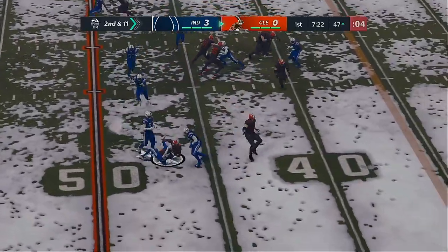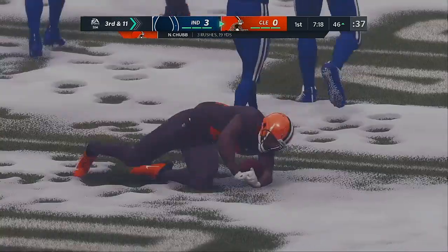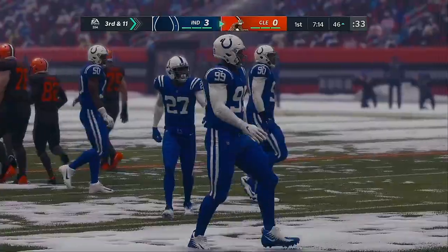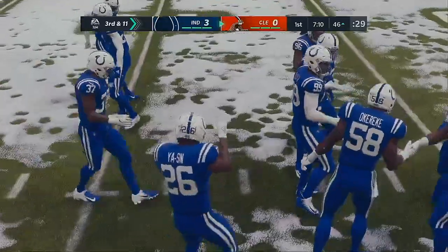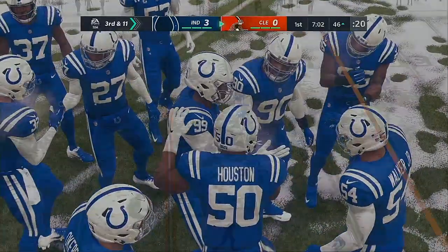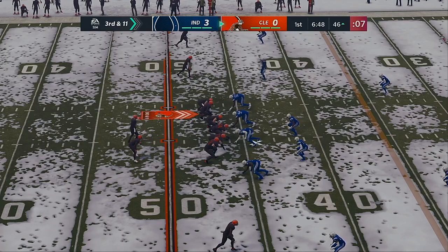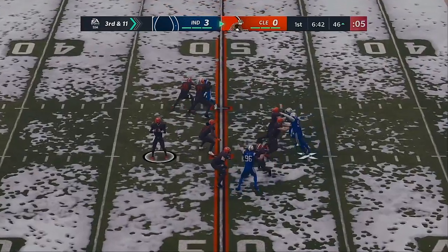Mayfield hands it off to Chubb. Looking for a cutback lane, but nothing there as he's met at the line of scrimmage. The tackle made by no gain that time, but it leaves him with 3rd and 11 coming up. Out on the edge, you love to have cornerbacks like that that can bring him down in the run game. And you're also exposed to everyone. It really becomes a one-on-one play, doesn't it? You're out there by yourself on the edge. The best ones know how to make the play, and we just saw an example of it right there.